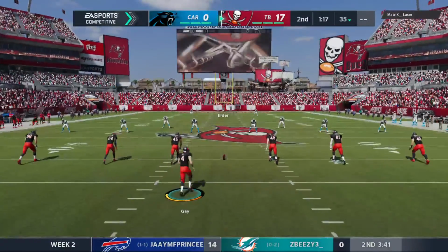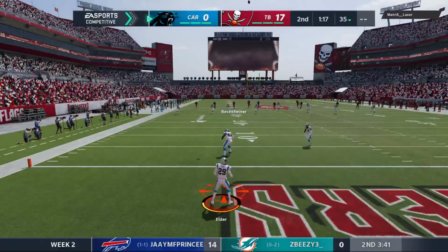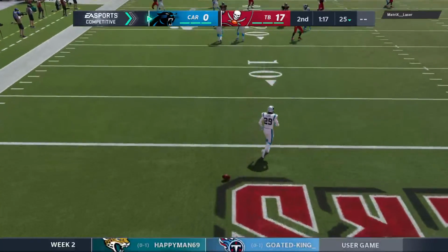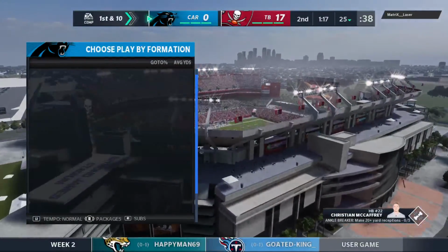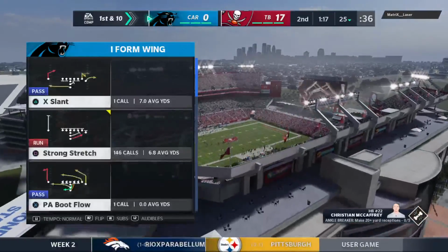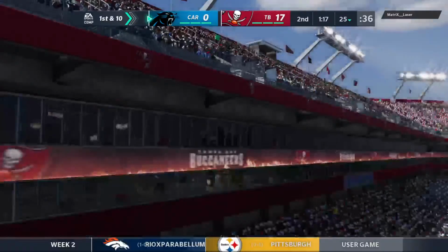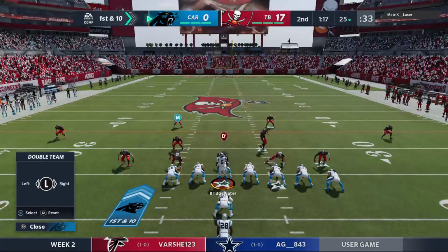Following the touchdown, here's Gay to kick it away. This will make it into the end zone. And this will not be returned. It'll come out to the 25. Their own 25-yard line. The Panthers out there and ready to begin their next drive.